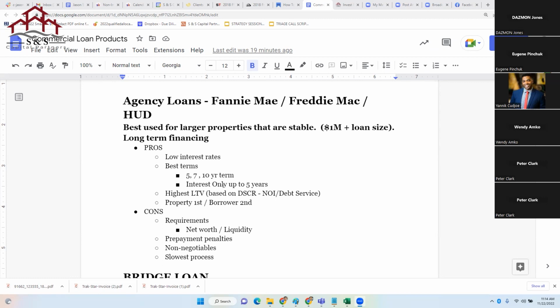So just to keep it simple, if you had a property that made $125,000 in net operating income, and you had a debt service that came in right at $100,000 per year, then you would be at a 1.25 debt service coverage ratio, right? They're looking to see how much money above the debt payments you have as free-flowing cash flow. They usually want to see about 20 to 25% or more above what the debt is going to be. And we discussed how the loans are based off the property first and the borrower second.